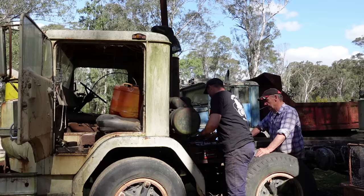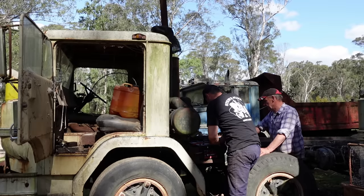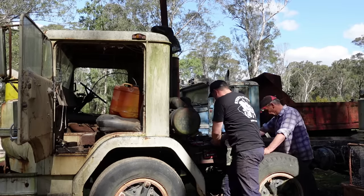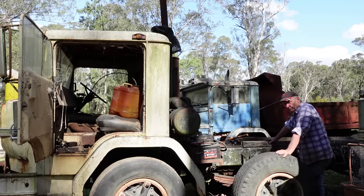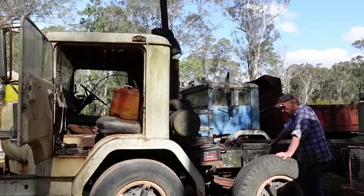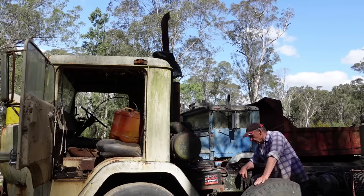So there wouldn't have been anything wrong with the truck. You reckon? Well, it is. Okay. 24 volt now of two good batteries. You just can't see that exhaust pipe, but I can't get the whole lot in. Oh, there it is there. That should do. All right, here we go.